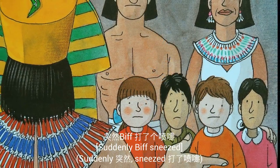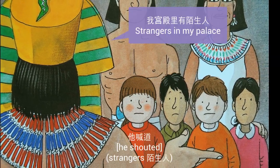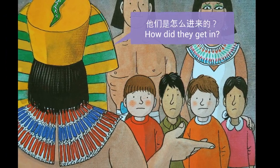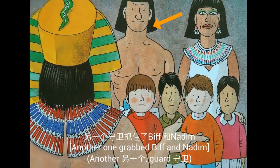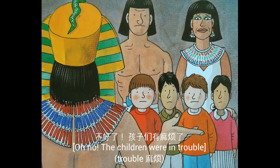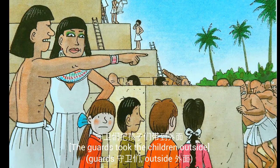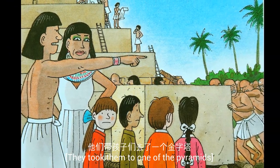Suddenly, Biff sneezed. Achoo! The Pharaoh saw the children. "Strangers in my palace!" he shouted. "How did they get in?" A guard grabbed Chip and Anneena. Another one grabbed Biff and Nadim. Oh no, the children were in trouble. The guards took the children outside. They took them to one of the pyramids.